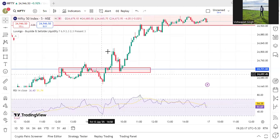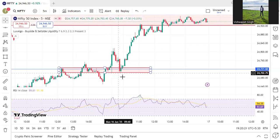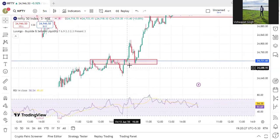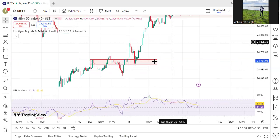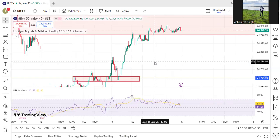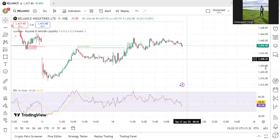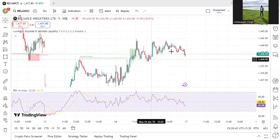So as soon as this level was broken, the market went below this level, it was easily going down today, but it respected this level exactly from today's low only. You can see it reversed. So it was an easy buy trade. And if I come back to our stock, where we can trade futures or options, there was a little choppy thing. Nothing much. I didn't see it in live.